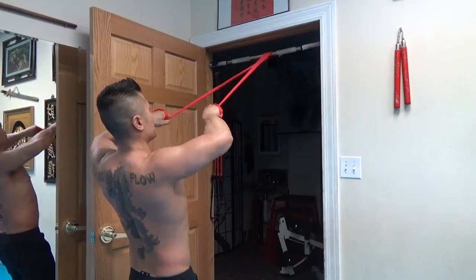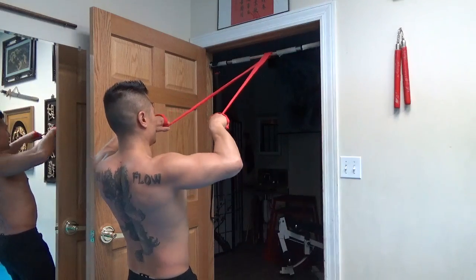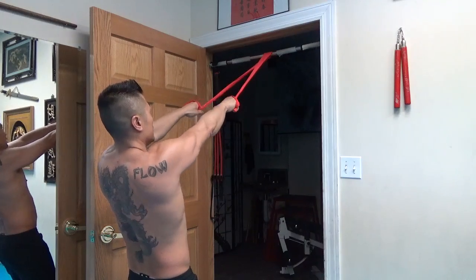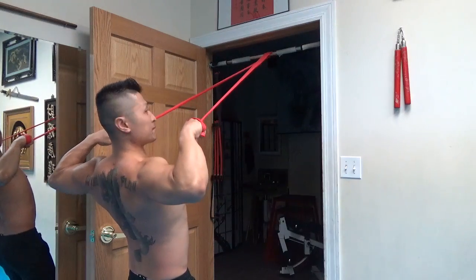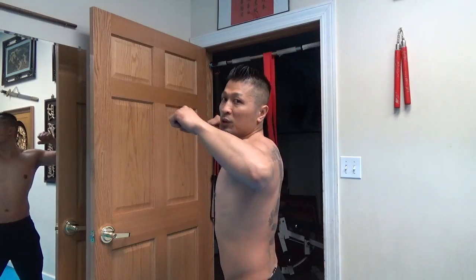Do multiple repetitions of this, pulling towards your face and slowly going back. Let's say do 10 or more of those. What that's basically doing is pulling back here, and you see the motion is pulling back.